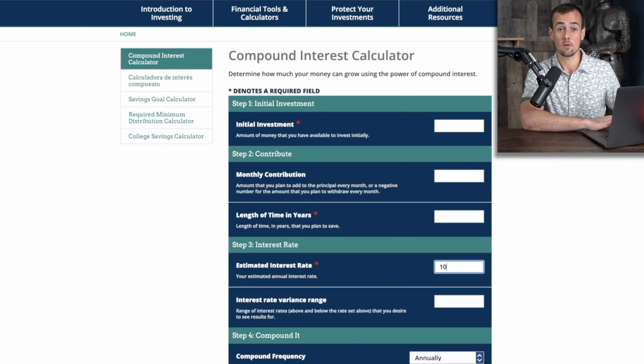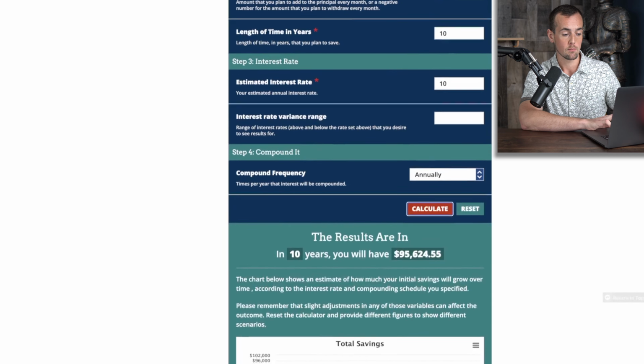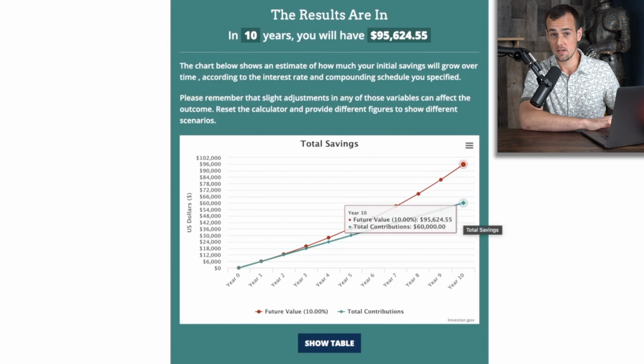We're going to assume you're investing $500 per month with no initial amount of money to start with, as most people are starting out from the $0 line. So let's say you followed this strategy for 10 years. We're going to type in 10 under the length of time in years, and then click on the calculate button. If you followed this strategy for 10 years, you would have a portfolio value of just under 100,000, and your contributions would be about 60,000, meaning that you've made about $35,000 in returns from the market.